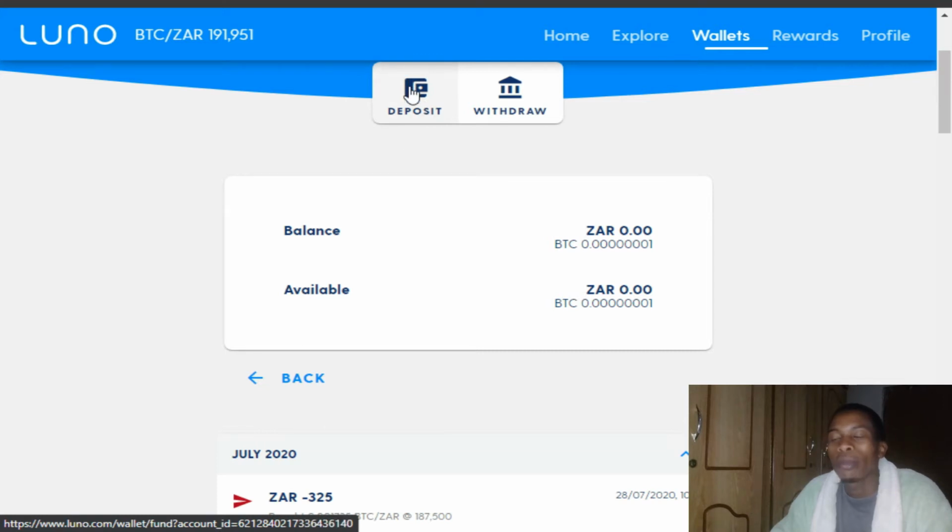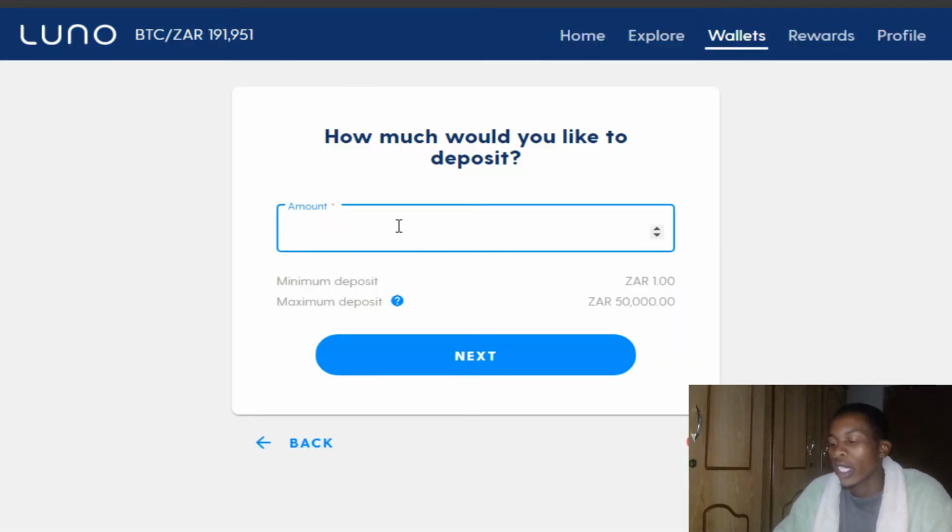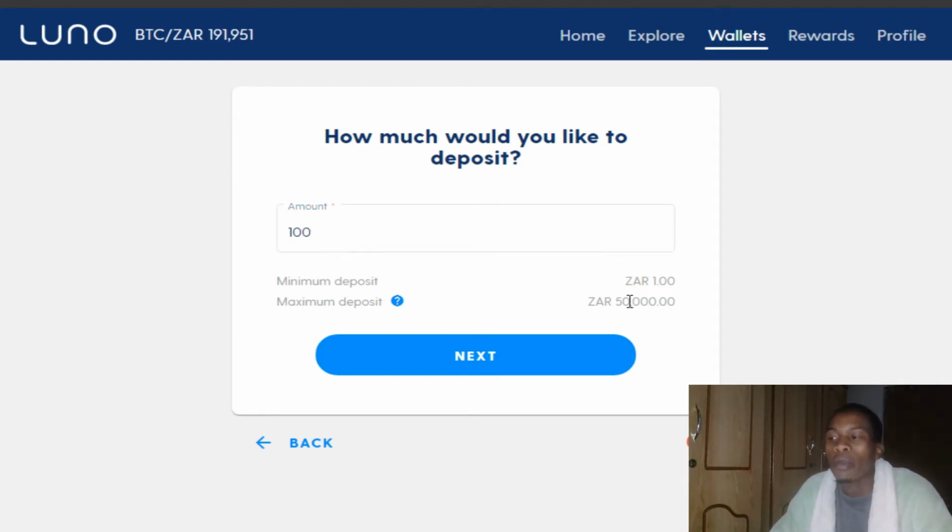You can click here on deposit. Once you are here on deposit, you can enter how much you want to deposit into your account. Maybe you want to deposit 100 Rand. It's up to you. The minimum deposit is 1 Rand and the maximum deposit is 50,000 Rand. At times, your maximum deposit will differ depending on how long you have been using your account. The longer you use your LUNO account, the higher the maximum deposit goes. For some people it's 20,000, for some 10,000, for other people 100,000. So the longer you use your LUNO account, the more you get to deposit.